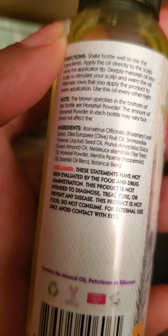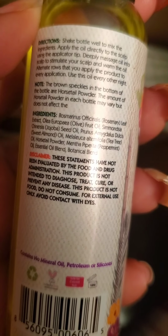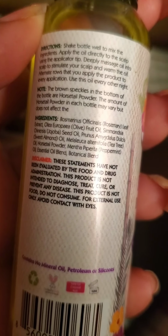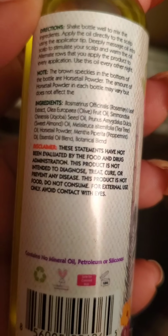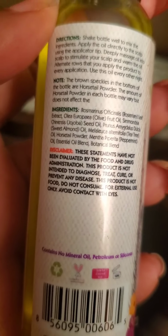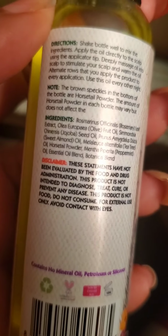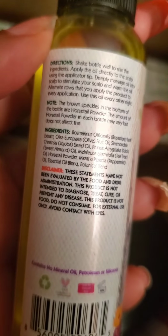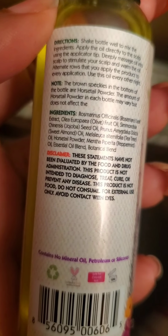Of course, it's got rosemary oil, which is the common ingredient in hair growth products. It's got olive oil, jojoba, sweet almond, tea tree, again, and peppermint, also really opening up the pores in your scalp, letting them breathe. Horsetail powder, which I've heard of, but I don't fully remember what that stuff does, but I feel like I've heard of it in like YouTube hair growth videos. And then there's an essential oil blend and a botanical blend.